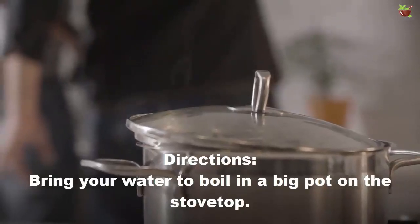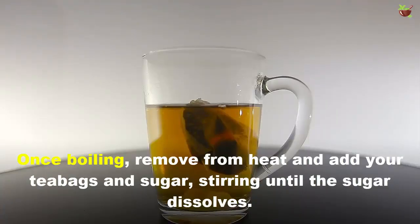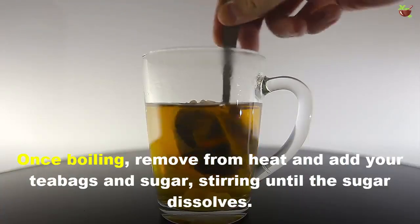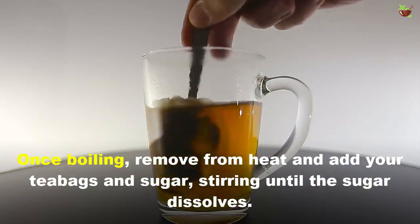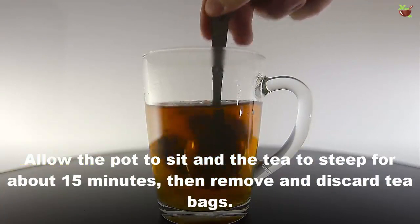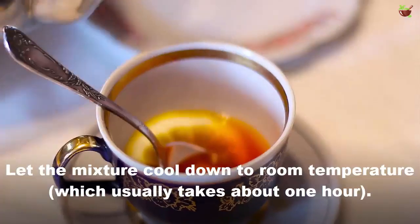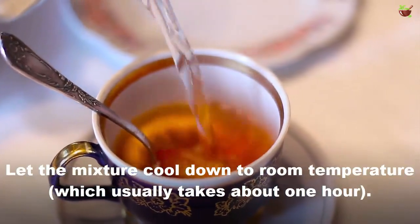Directions: bring your water to a boil in a big pot on the stove top. Once boiling, remove from heat and add your tea bags and sugar, stirring until the sugar dissolves. Allow the pot to sit and the tea to steep for about 15 minutes, then remove and discard the tea bags. Let the mixture cool down to room temperature.